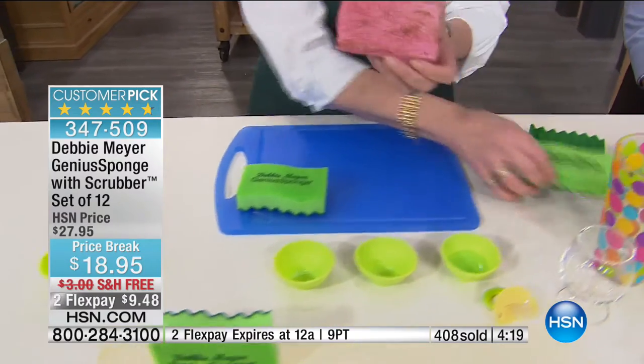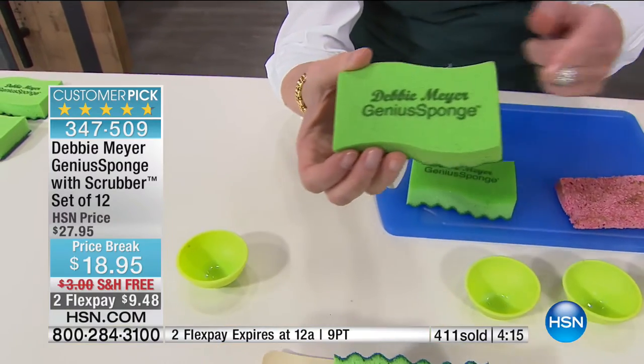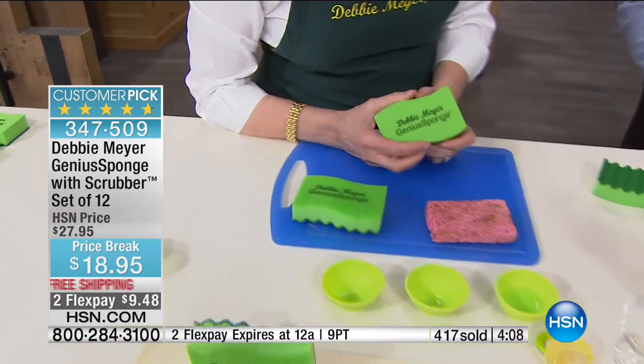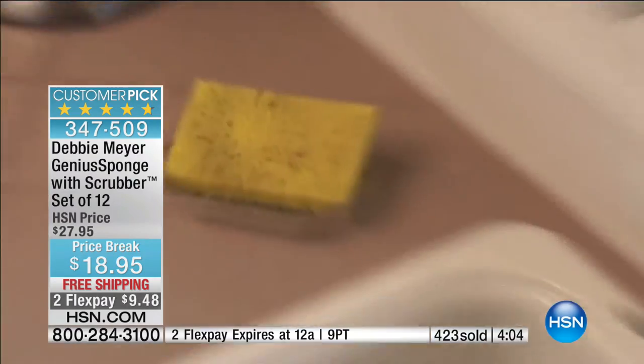Instead, with my sponge, when you rinse this out and put it down, you've got a brand new sponge tomorrow morning because nothing can grow in it. Nothing gets in that sponge or on that sponge for the life of that sponge. Let me do the science for you one more time. That would be the ordinary sponge you have next to your sink right now.